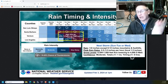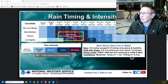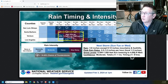That doesn't mean for the whole hour, but it does mean that we could see those rainfall rates briefly. And confidence in snow levels here, pretty high confidence, but they're really quite high. 6,500 to 7,500 feet Sunday, lowering to 4,000 feet by Wednesday.